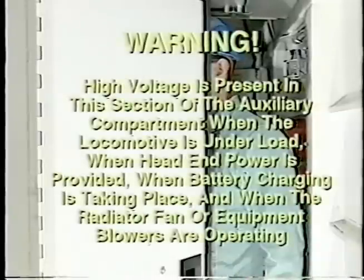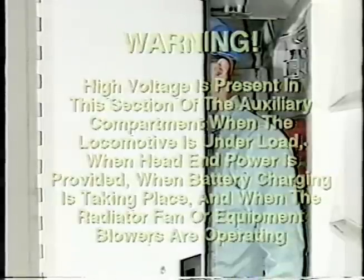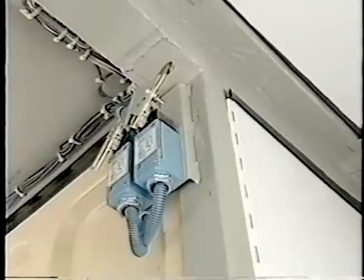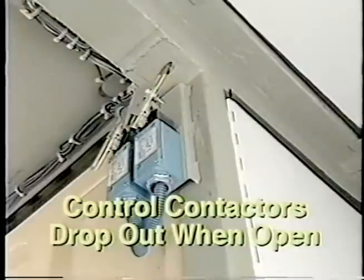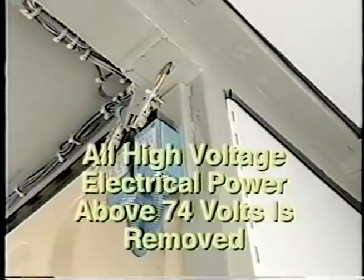Warning: high voltage is present in this section of the auxiliary compartment when the locomotive is under load, when head-end power is provided, when battery charging is taking place, and when the radiator fan or equipment blowers are operating. The door interlock switch, DIS, is used for safety protection from high voltage in the auxiliary compartment. The door interlock switch opens with the door, dropping out the control contactors. The head-end power alternator, auxiliary alternator, and traction alternator unload. All high-voltage electrical power above 74 volts is removed.